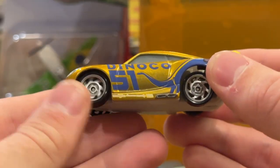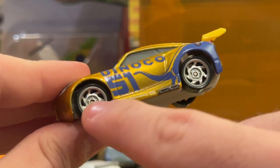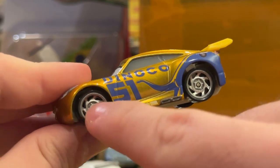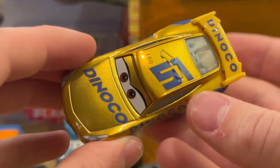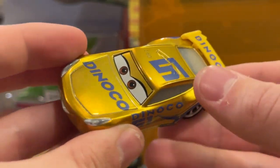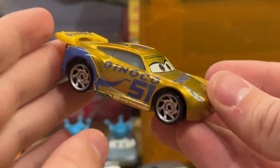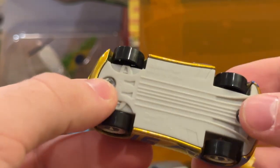But yeah, you don't have any Lightyear text on the tires. The rims, in fact, are a completely different color than we're used to for Cruz. Silver instead of the metallic blue. Code up there, 160. The spoiler kind of takes away from it because it's just plain yellow and not metallic. But yeah, this is so awesome, guys. Oh my God. Gray base.